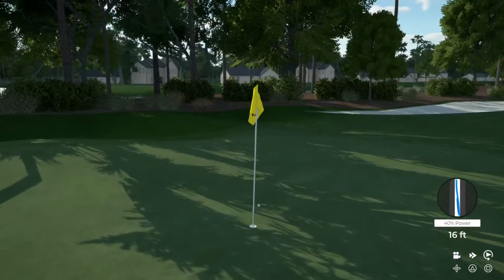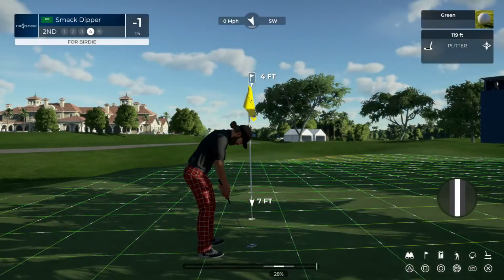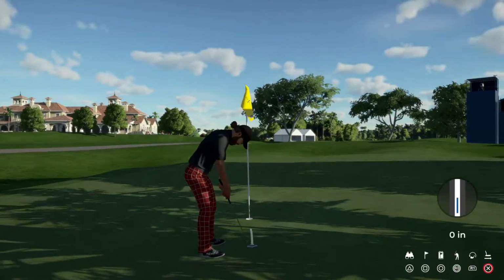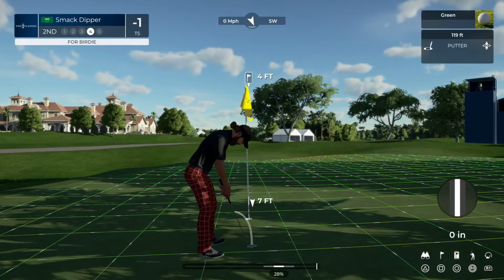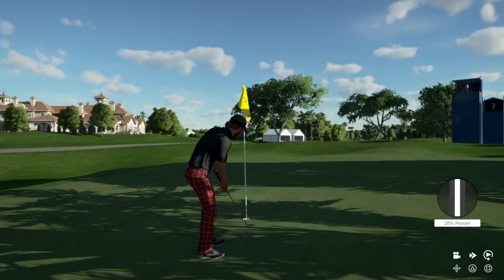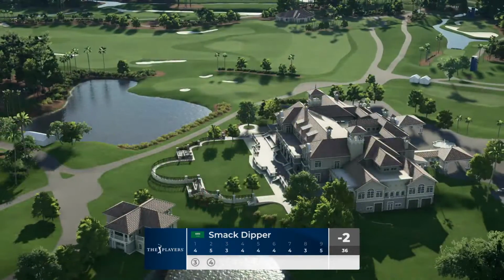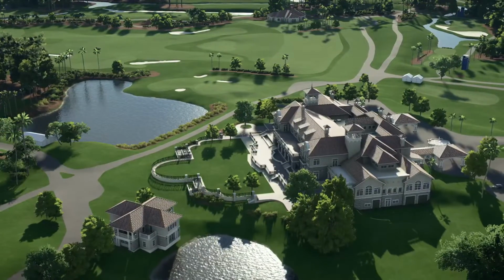That was a gallant attempt. This putt coming up is for birdie. And down it goes. So that's back-to-back birdies. Gotta like it. 2 in a row. And that makes him tied for first.